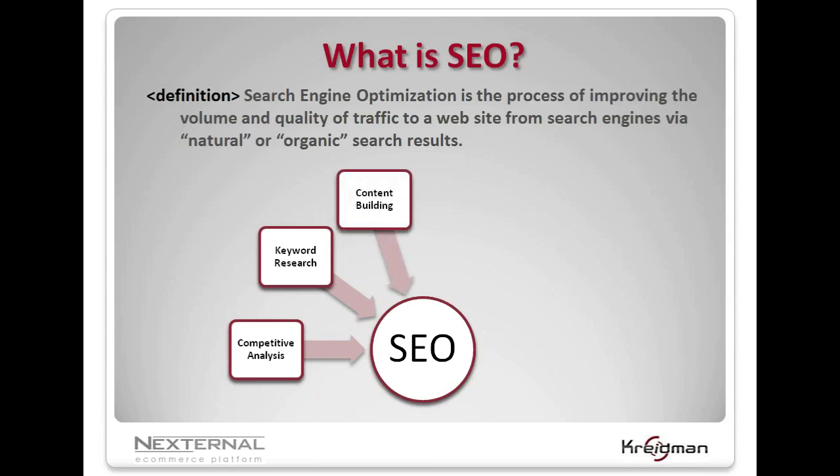Content building, really content is king. This has been the same since the middle of the 90s, that content is king, and that continues to be the case, that you must have quality content in order for the search engines to like you and get ranking. Code enhancement, that's a lot of what most people think of when we think of SEO, and that's changing the actual code on your website, whether that be structural code or title tags or things like that.